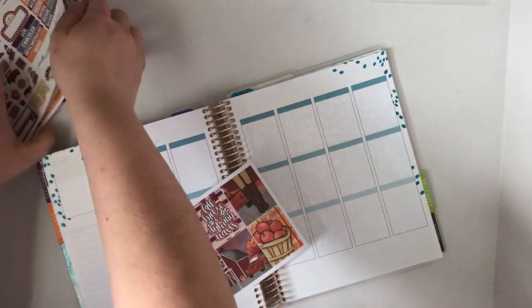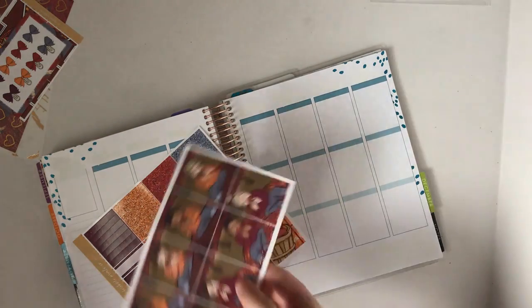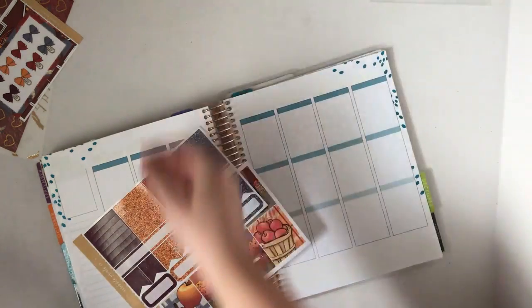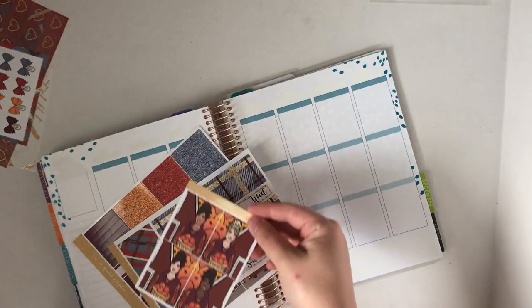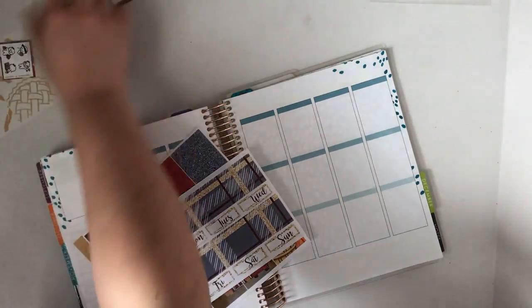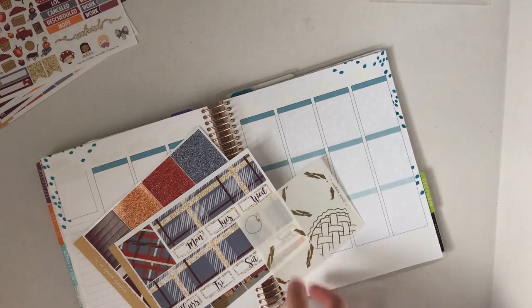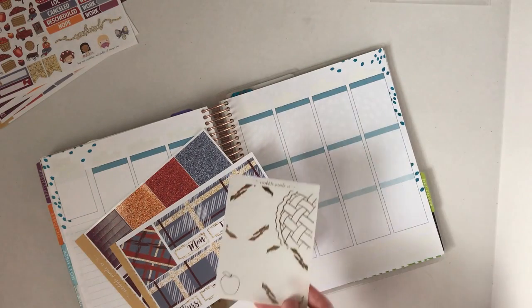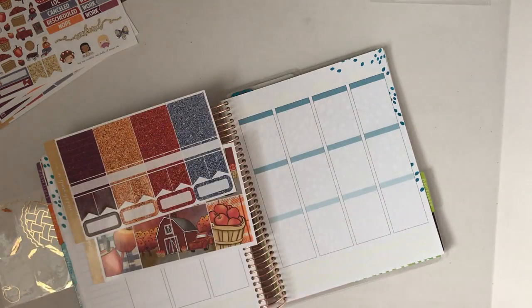So I'm going to go ahead and put down the washi and the full boxes and the glitter headers. Where's the washi? I'm not going to use the Fashion Kids because I don't have kids, and I'm not going to use the Fashion Girls this time either. So I'm going to put those over there and get rid of the washi. Alright, and here they are, the foil overlays. These I am going to use. I'm so excited. I think they're going to add some real pop to my spread. So let's go ahead and put down the bottom washi.